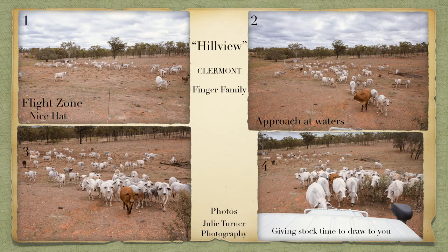The next photo, or the next glimpse, is a family, the Finger family from Claremont, who are specialists at having livestock in the right frame of mind. And a lot of this is to do with the way you go around your waters. You can see the photo up on the top left corner is where they've just approached. It was Frank and his daughter with the camera who have gone out there.